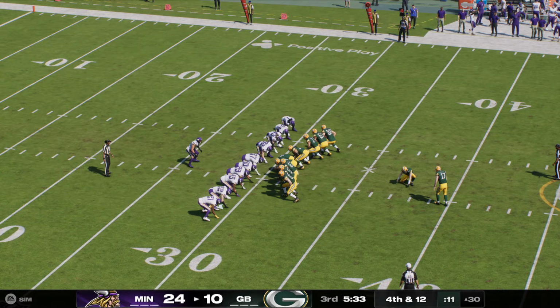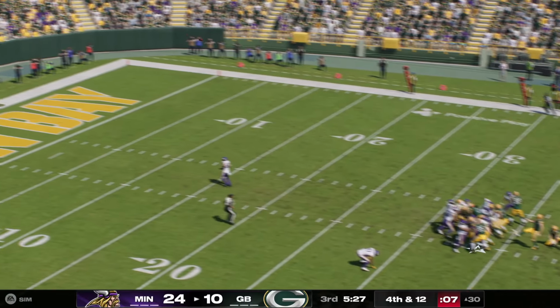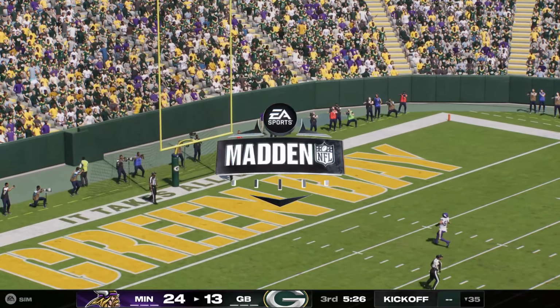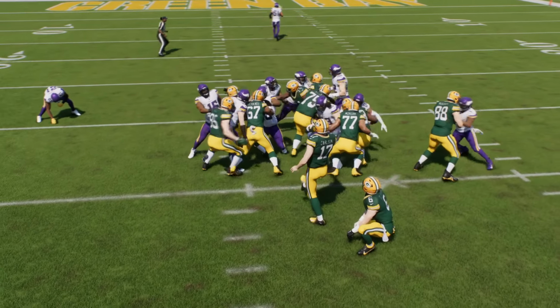You've got to sell the run action. Otherwise, why do you stop at the running back? You just run straight for the quarterback and put him on the ground. And this one is right through. And that will get the disadvantage now back down to 11.